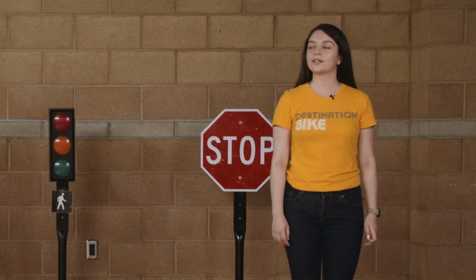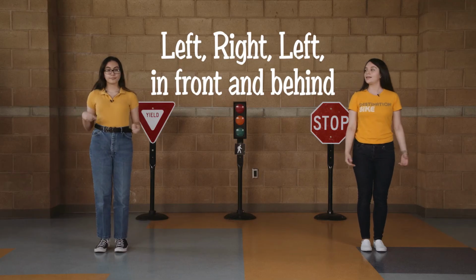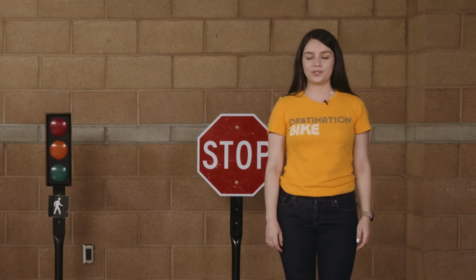The rhyme says to look left, look right, and look all around, which means you should look left, right, left again, and in front and behind you. You must look left again because this is where cars are closest to you.